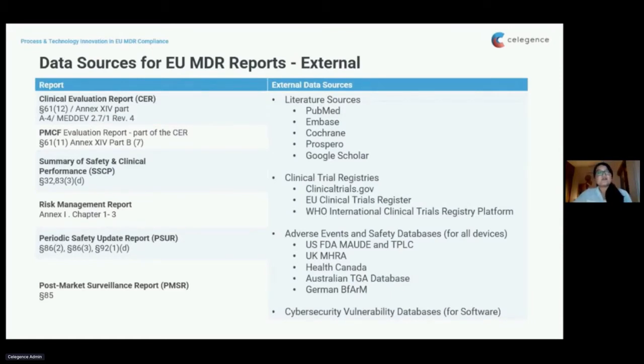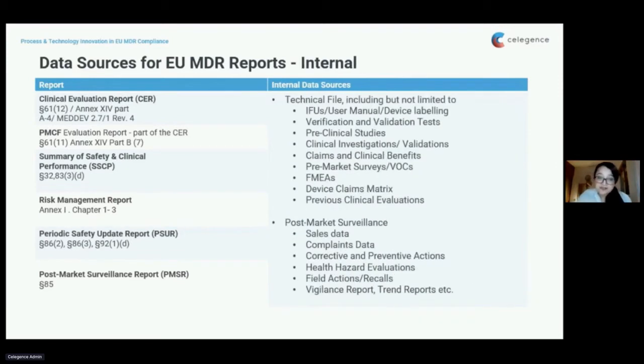Individual sections of the reports that you see on the left and the presentation of data in these reports may change, but a major chunk of information that goes into each of these reports is fairly common. For example, literature is something which is analyzed in the CER, the SSCP, the PSUR, and the PMSR. Analysis of the same literature will determine the direction of the PMCF evaluation and the risk management report. The same applies for adverse events also. The data set that you see on the right, all your data sources. So essentially, these data sources are very versatile, meaning the same data is going into multiple reports. The same applies for internal sources also.